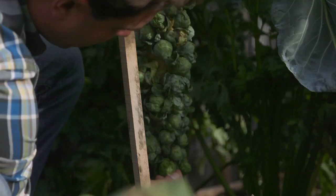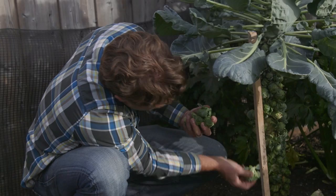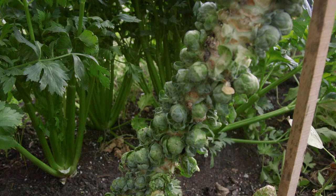This plant loves the cold. So I'm hoping these Brussels sprouts up here, which are pretty small, will continue to grow. Once you've picked them off, they're done. They don't grow back like some things. So we'll have a bare spot there, but I figure if I pick off enough Brussels sprouts for dinner every time we need them, that'll just put more energy into the other Brussels sprouts that are still on there.